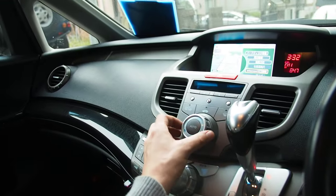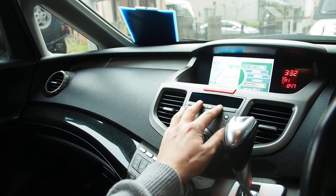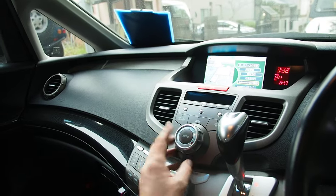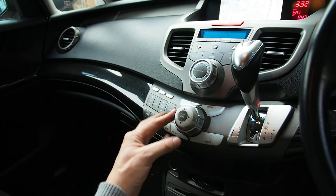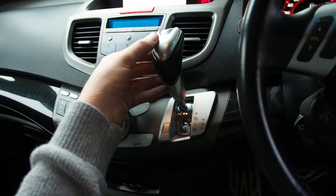This one is just your AC temperature, so nothing that special about it. You only have a single zone, not dual zone here. Set your temperature, everything's good. This one you wouldn't use because it's used for Navi and telephone and stuff like that. I never use it in my car, but it's sort of like a Honda version of iDrive, I guess.